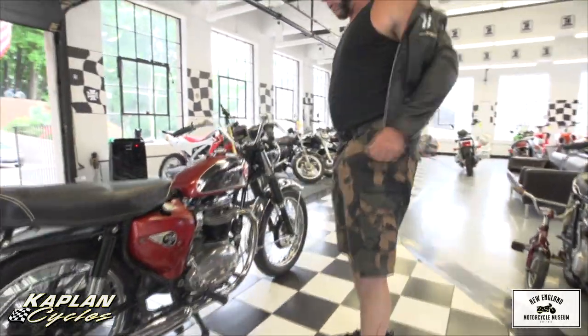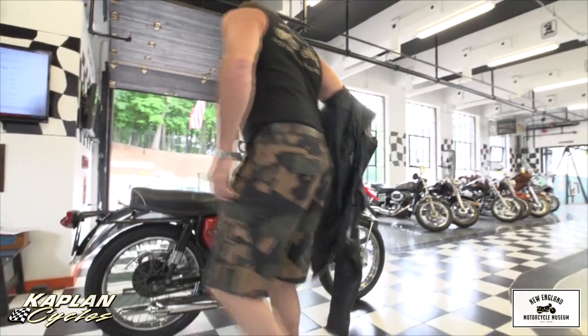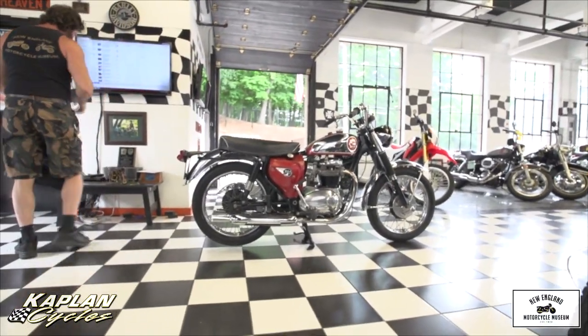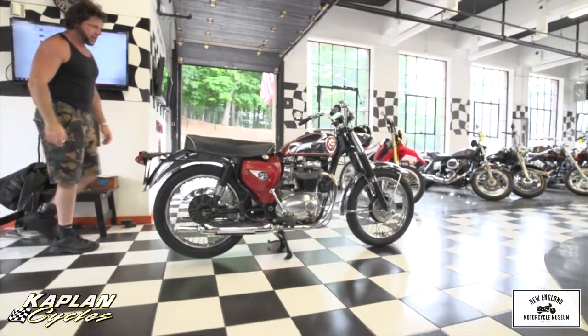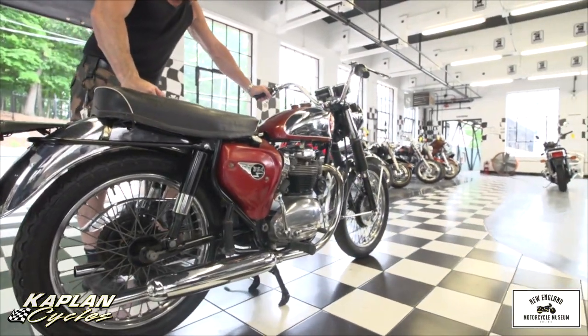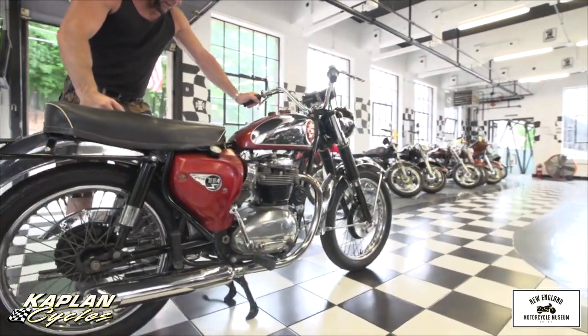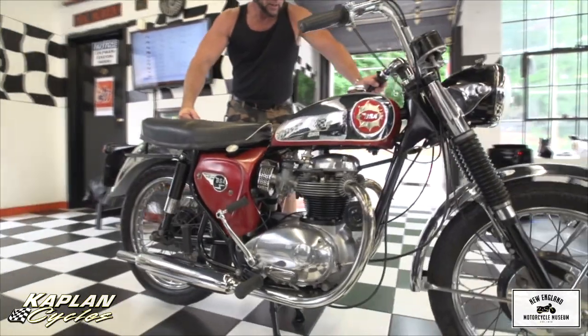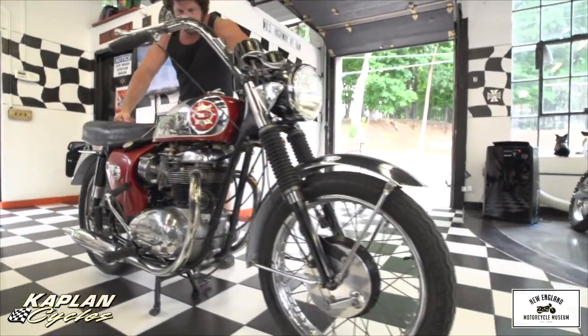Cycle Museum. Thought I'd sport my nice BSA jacket that goes so well with this Lightning Rocket 1965. This is the high performance model of the BSA. It had higher compression pistons, bigger heads, and a high lift cam. So it is faster. And it's a dual carburetor version, dual exhaust, close ratio transmission.